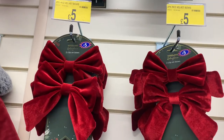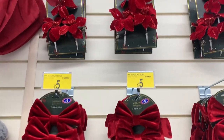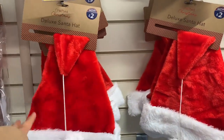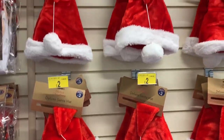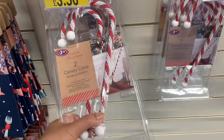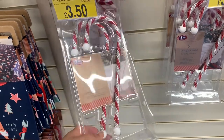This bow is so cute, velvet, £5. And the other one there is also £5. I really like this, so I will get it, I guess. And then a $2.50 candy cane. What is this? Stocking holder. Ah, stocking holder.